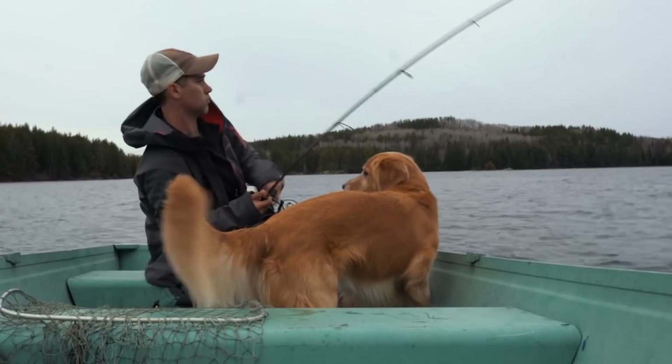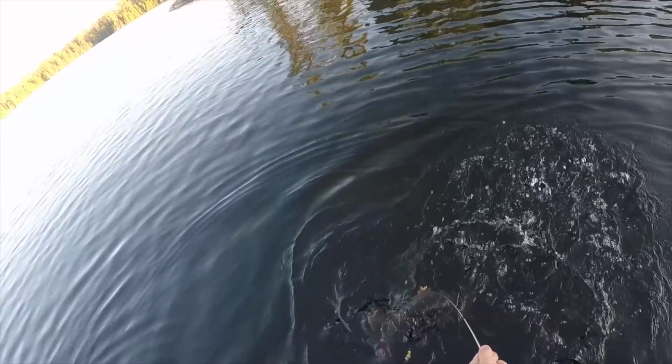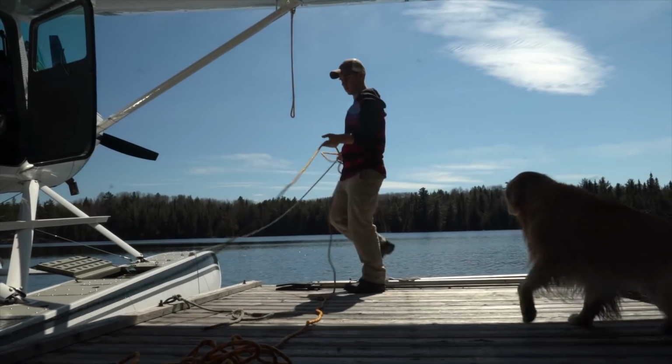So we decided to go for a quick fish. I was going to try to catch a pike for lunch tomorrow, but had the rod in the water for about 30 seconds. Pulled out this bad boy. 29-inch lake trout, and I was just going for pike, so I'm pretty happy about that.